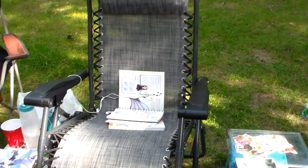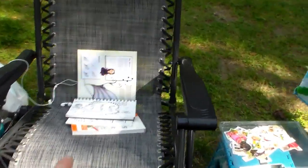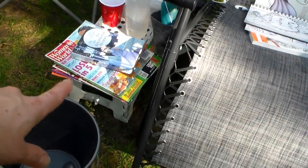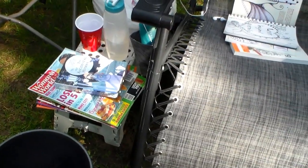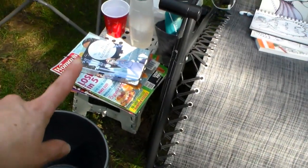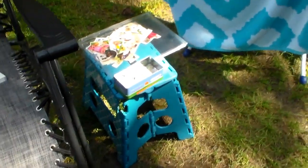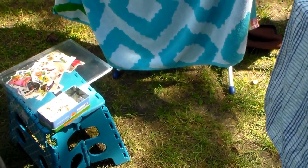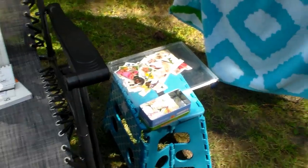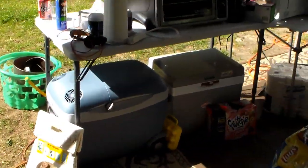I brought my big chair, and I'm doing some Zentangles, Zen doodling. This is something special that I'm making for someone. And then there's my magazines, the book I'm reading at the moment. I've been cutting out magazines. Those magazines here, I've been cutting them out. I don't know when you see this if the video that I made for showing you what I do has aired or not. So yeah, this is the setup.